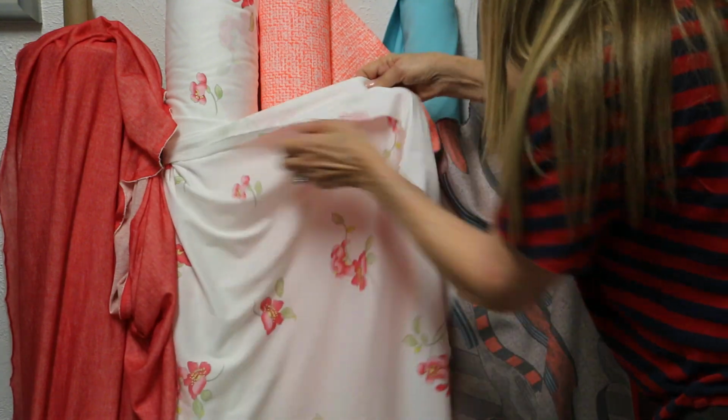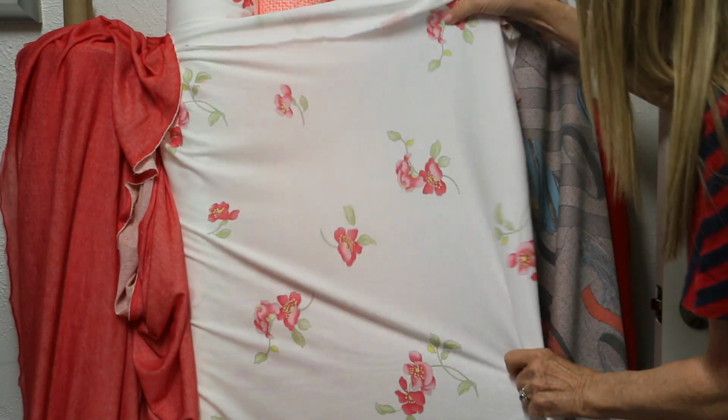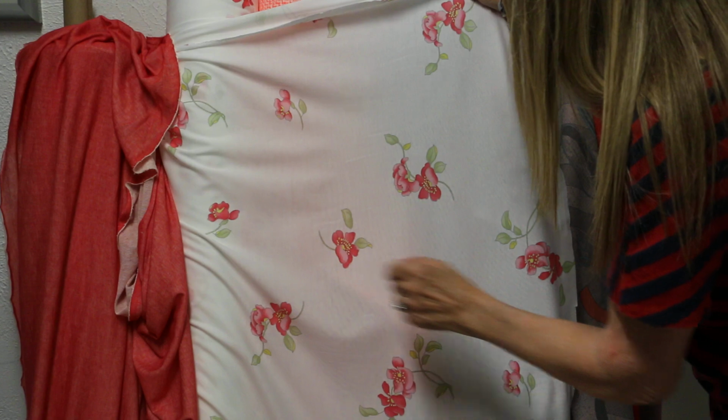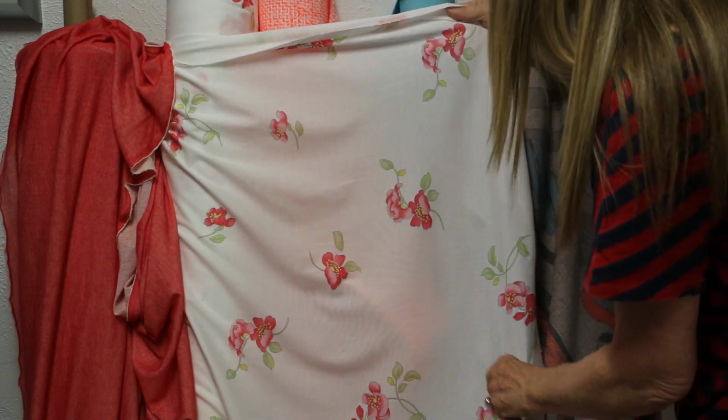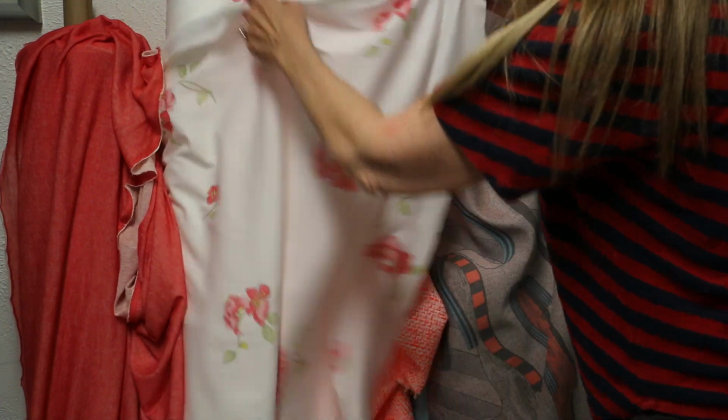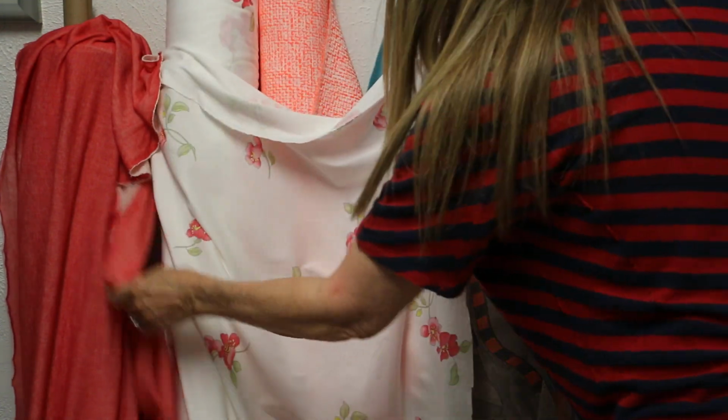Love this. This is a beautiful 100% cotton. It has just a touch of floral in there. The base is white. It's a beautiful white color. It has stretch in one direction. And again, just lightweight and really pretty.